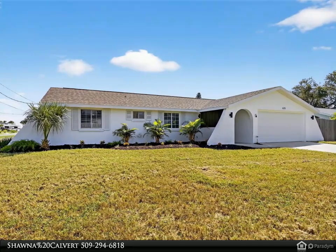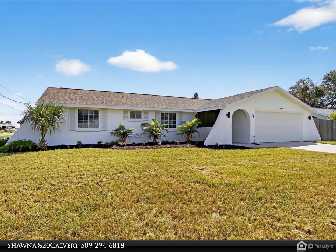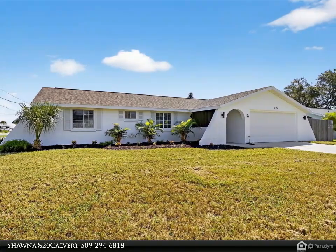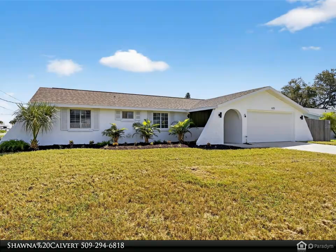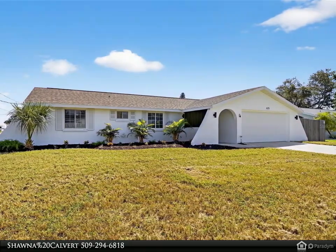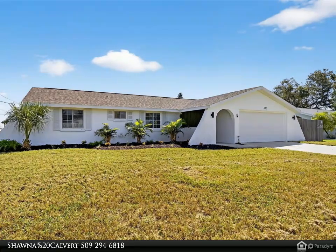Shiplap ceiling accents in the kitchen and great room add a coastal modern feel. Step outside to a covered patio overlooking the pool, with a recent refresh on landscaping. The garage provides plenty of storage for beach gear, toys, or vehicles. Roof was replaced in 2020.